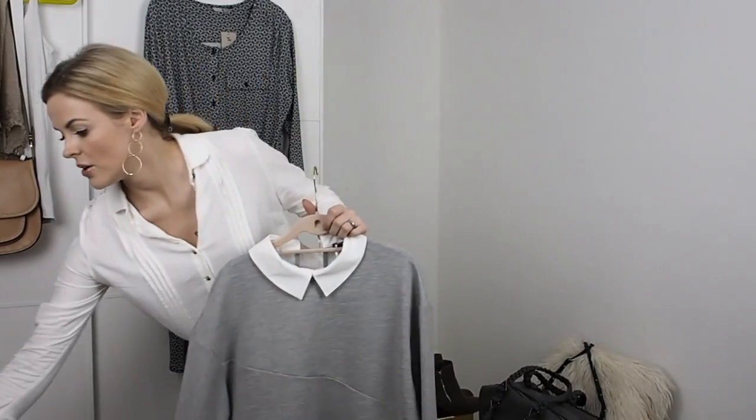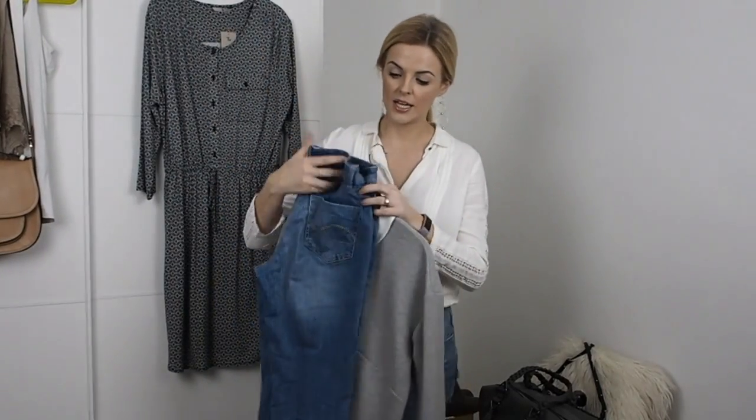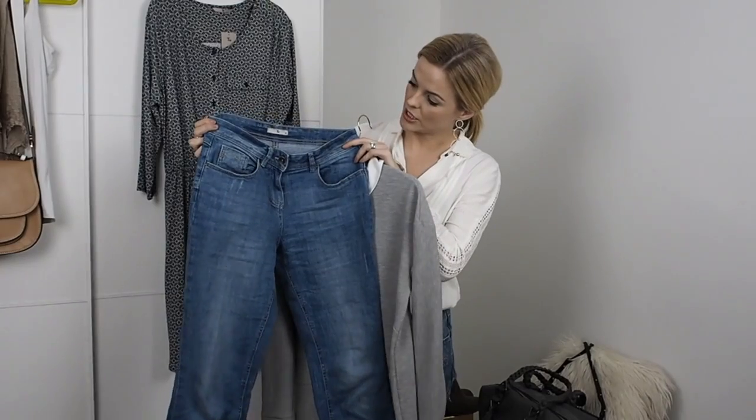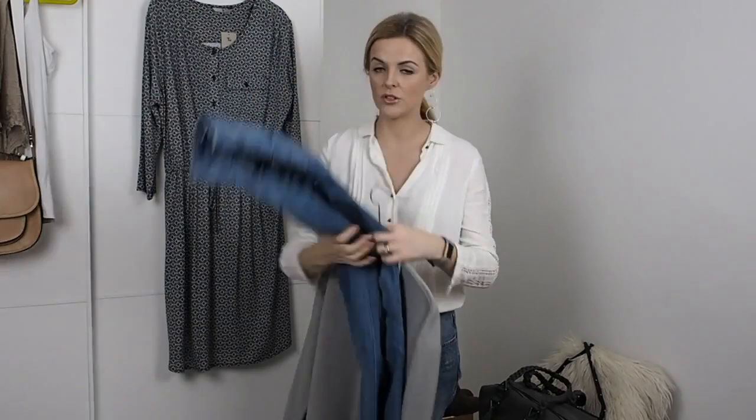Or I have a pair of straight leg girlfriend style jeans in a nice blue. I would probably style it with that, and again with the sneakers or the trainers.